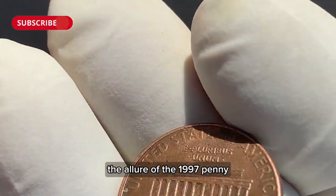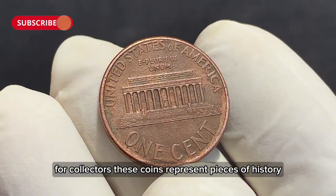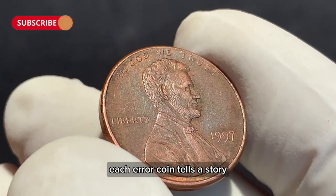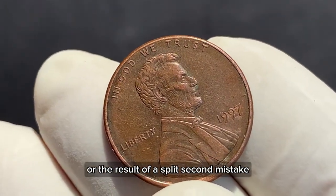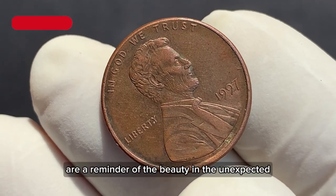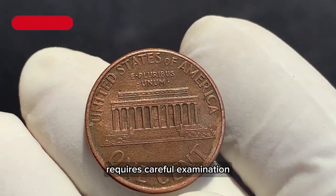The allure of the 1997 penny isn't limited to its monetary value. For collectors, these coins represent pieces of history, artifacts that capture moments of human ingenuity and error. Each error coin tells a story, whether it's the tale of a misaligned die or the result of a split-second mistake during production. In a world that strives for perfection, these imperfections are a reminder of the beauty in the unexpected.